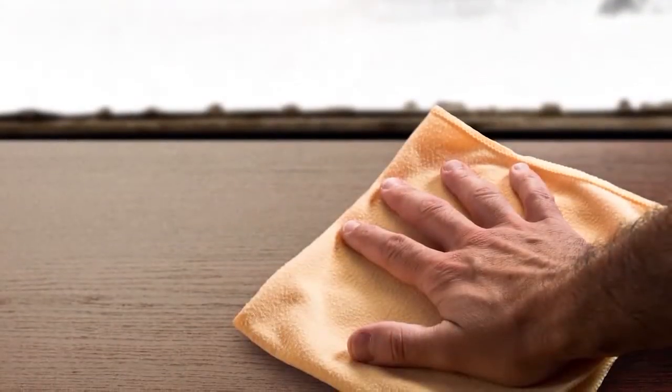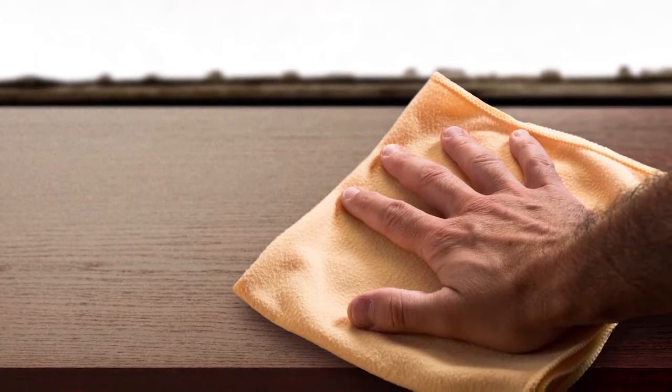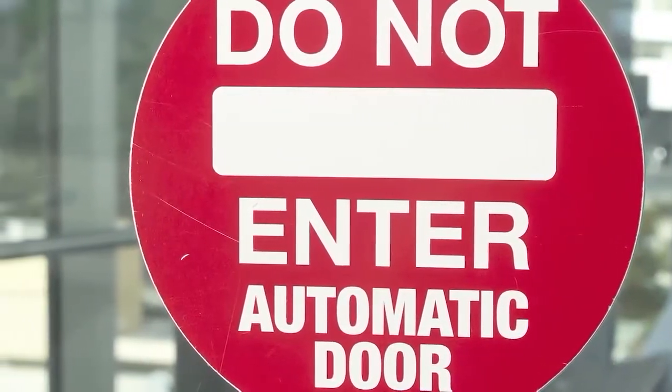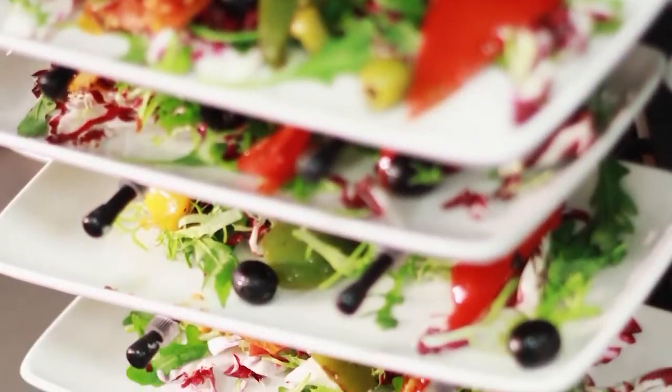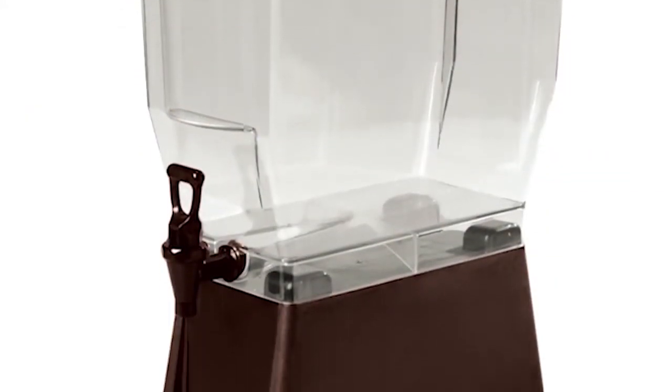Dust anywhere in the restaurant is a huge turnoff for guests. There should be no dust on tops of booth seats, bars, and stations. Also check window coverings, windowsills, signs, wall hangings, salad bars, coolers, coffee machines, and drink dispensers.